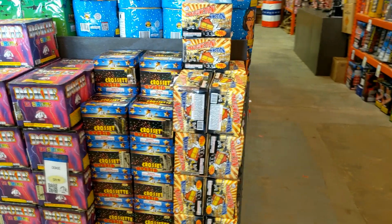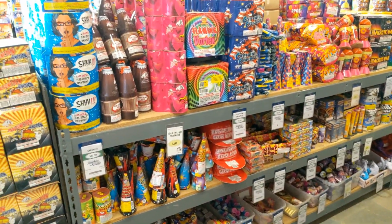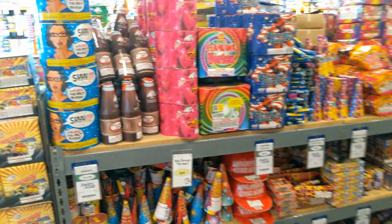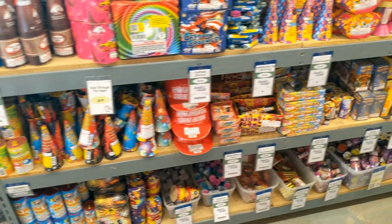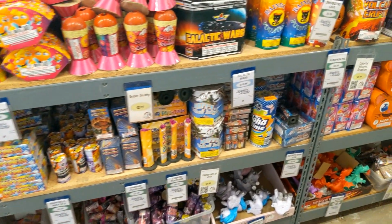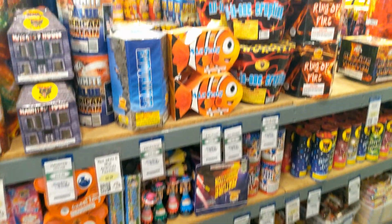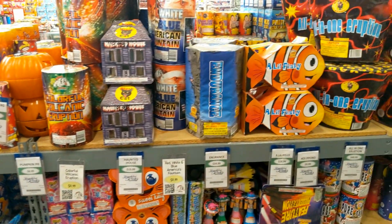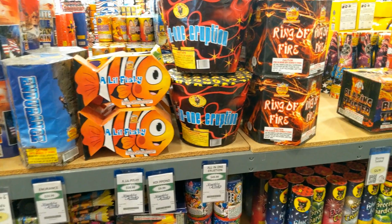Looks like 350 500 gram cakes. This is all fountains as well. At least the top 2 shelves. Some smaller fountains here and then some 500 gram later on. You see down at the bottom there's some various items as well. And these are like 500 gram fountains. $12 for all. The colorful volcanic eruption. Black Cat's at 20. Endurance 25.